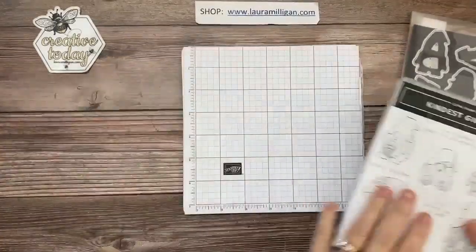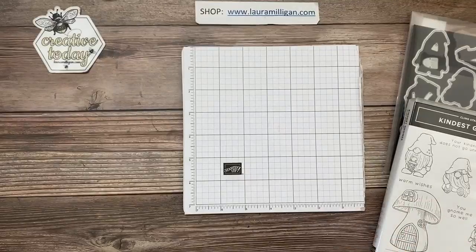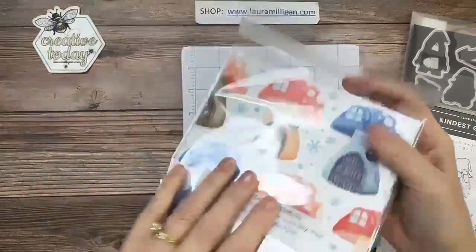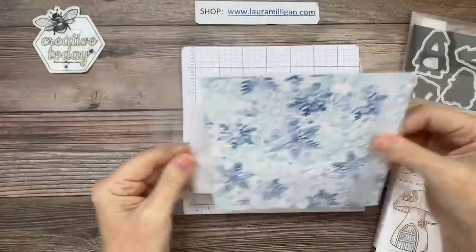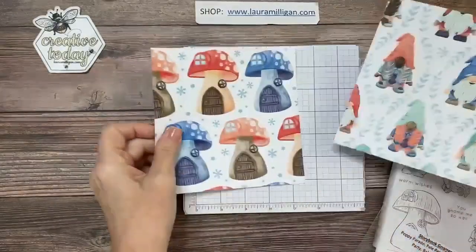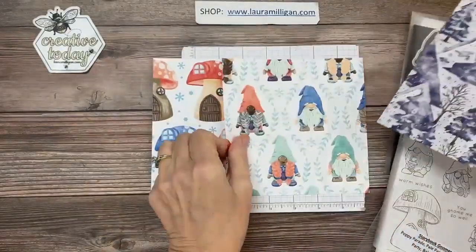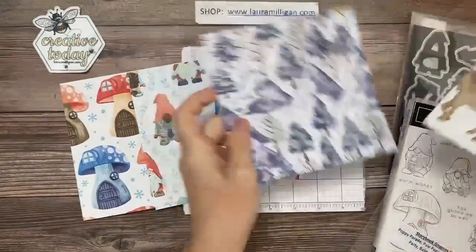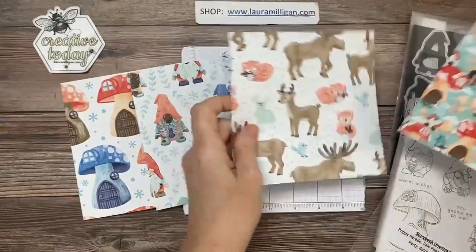All right, so first thing, I'm going to pull out the designer paper. I want to talk about that a little bit. This is just a sampling. This is actually 12 by 12 paper, but I just wanted to show you. I'm going to set these aside because I'm going to talk about those in a minute.